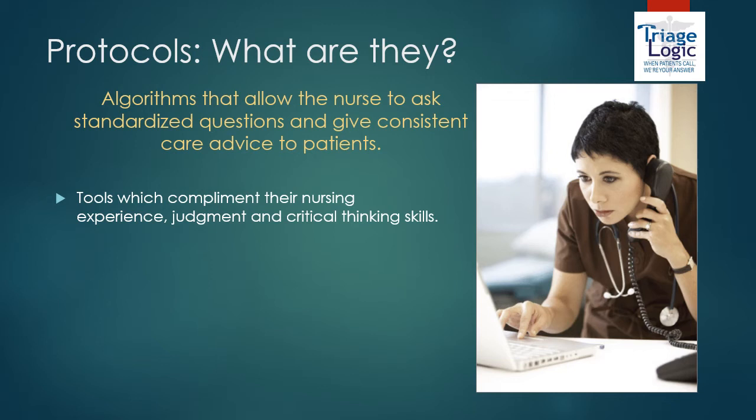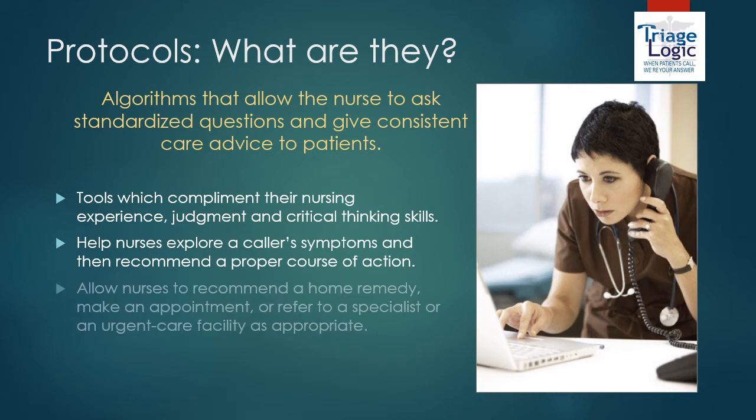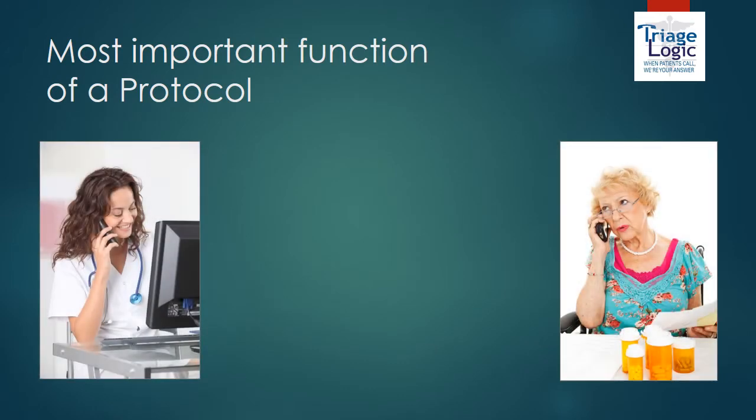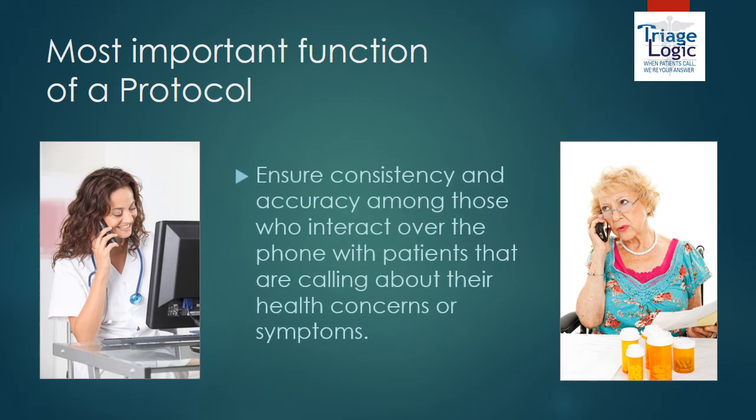This advice is targeted and specific based on the patient's symptoms and the disposition that was chosen. Protocols can also allow the nurse to recommend home remedies, make an appointment, or refer to a specialist or an urgent care facility as appropriate. The most important thing that protocols do, when used correctly, is ensure that consistent and accurate advice is given to all patients that are calling about their health concerns or symptoms.